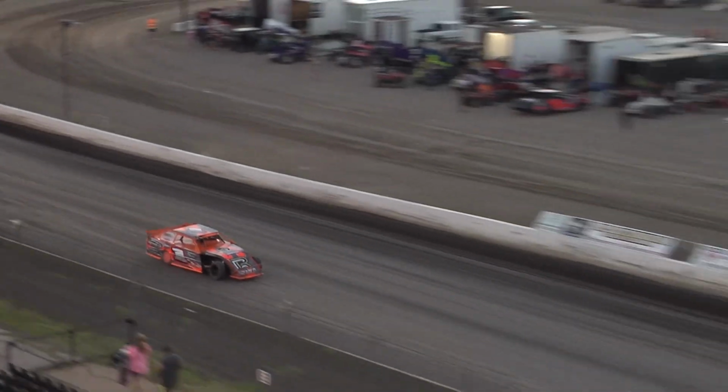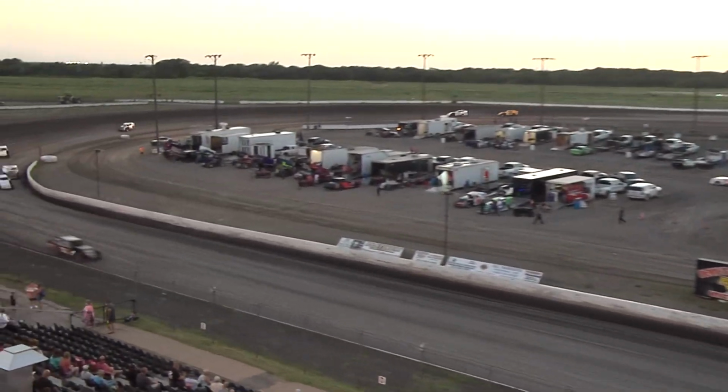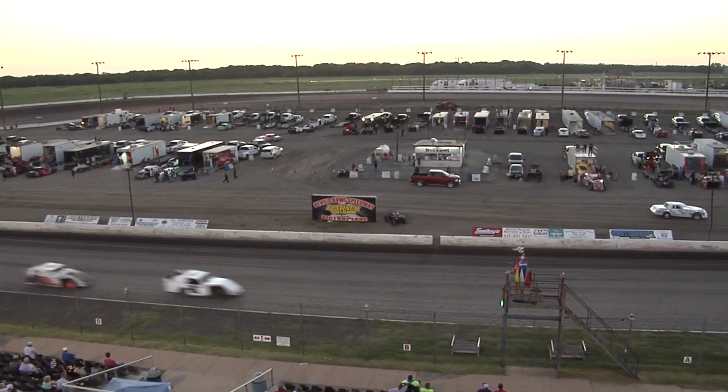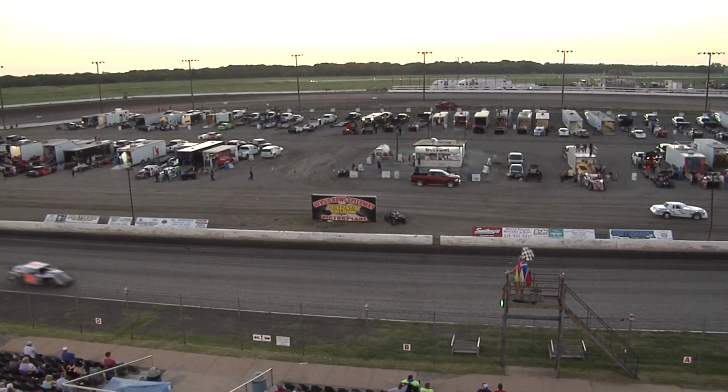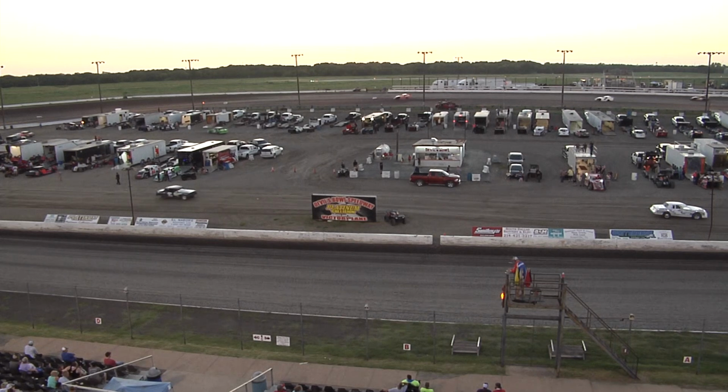Off turn number four, checkered flag, your winner, the number one of Chase Raymond. Second spot going to Pepper Kirkendall in the 33. Third, the 4R of Kevin Rowland. And fourth, the 15 of Thomas Blackwell. That's the way they finish up heat race number three for your Buckmeyer Motorsports Limited Modifieds.